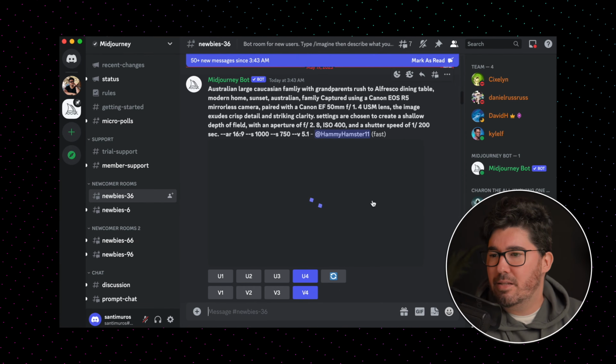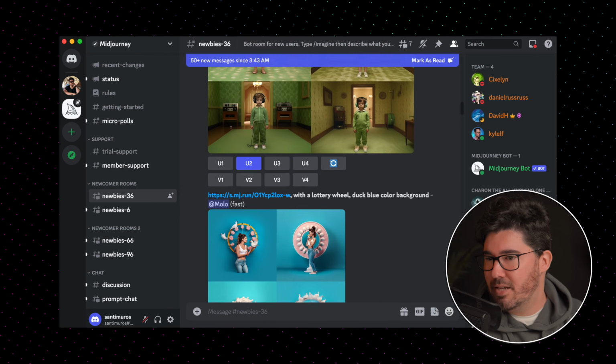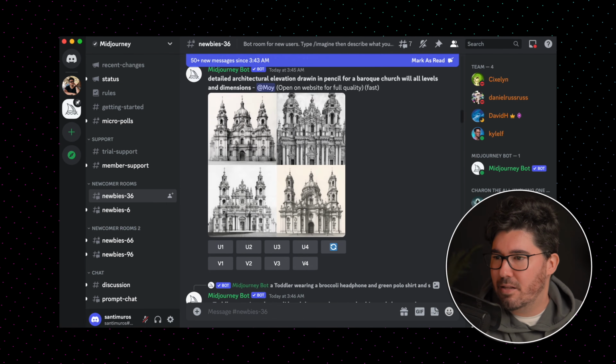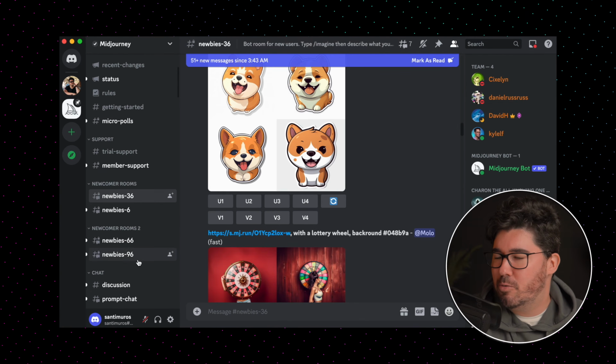But the problem with that is that your images are going to be created in a chat where dozens of other images are being created simultaneously, which means that your work can easily get lost in the crowd, and trying to find it can be time-consuming and frustrating, especially when you're experimenting a lot. So I'm going to show you how you can work far more efficiently by creating your own exclusive server.